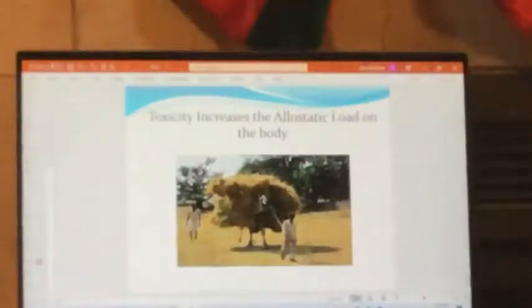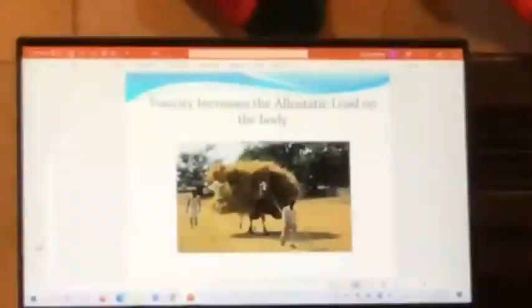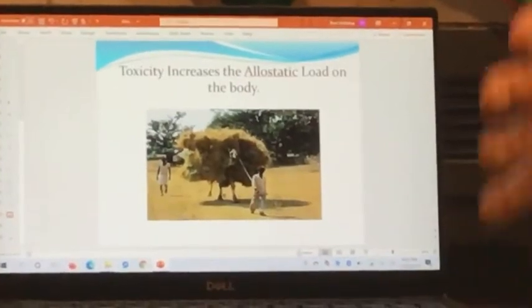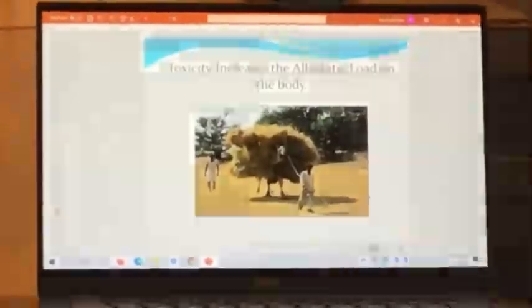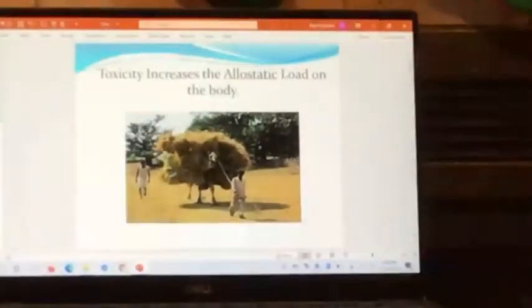Toxicity increases what's called the allostatic load on the body. Now, here's what I mean by that. The allostatic load is all the insults to our body that eventually cause us to die. It can be really bad eating over a period of time, lack of exercise, a tremendous amount of stress, lack of sleep, subluxations. But over our life, we get this allostatic load, this load of things that actually causes ill health over time. Toxicity increases that. So the more you can take off the allostatic load from your body, the healthier you're going to be and the longer you're going to live.